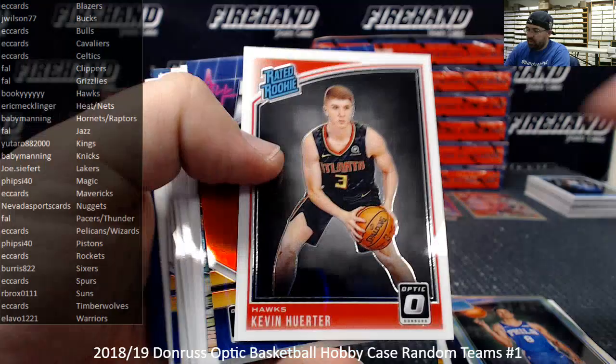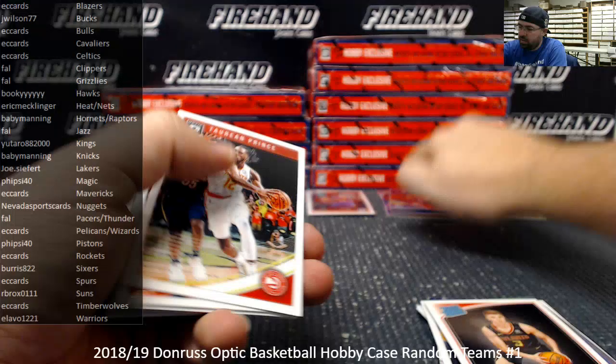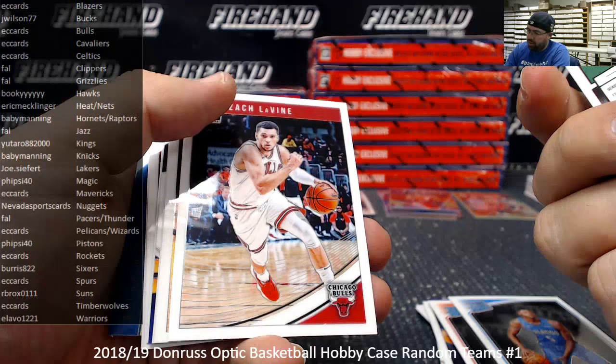Kevin Huerter, Chris Paul All Heart. That's a red parallel, number to 99. The Houston Rockets belong to EC Cards. Got a lime green Jaylen Brown to 149. There's a Jaren Jackson Jr. rookie.